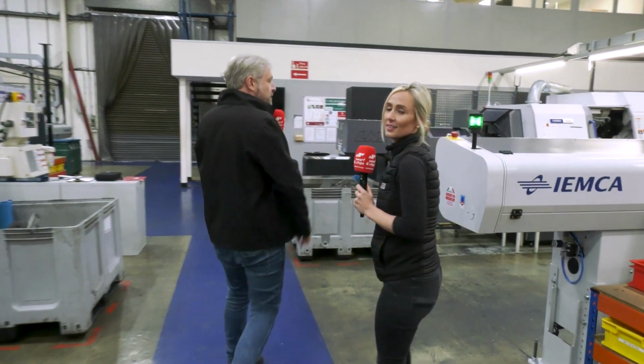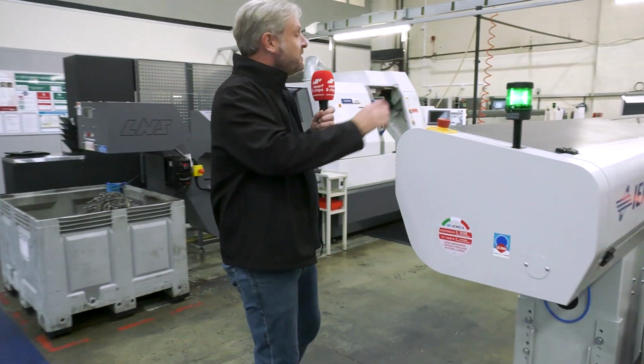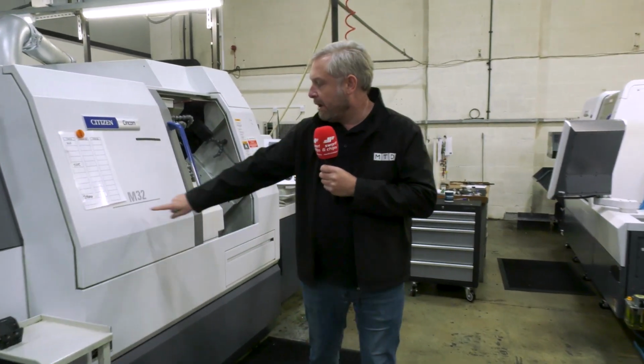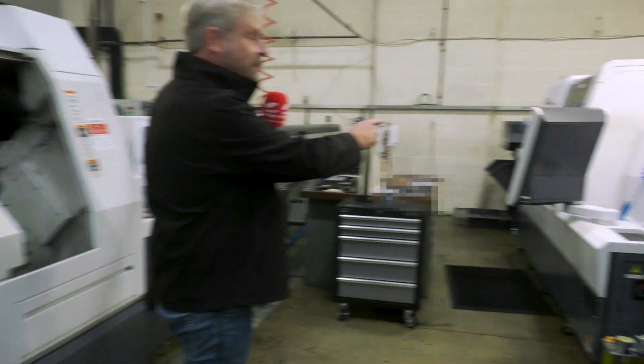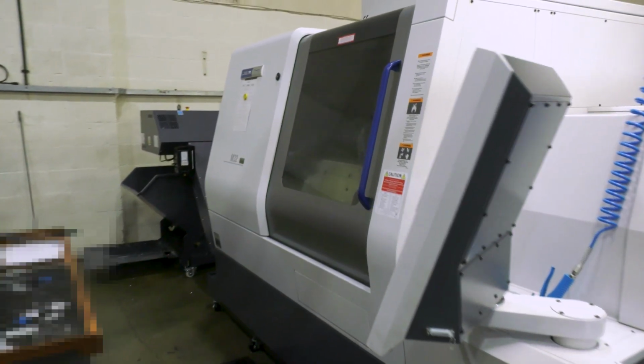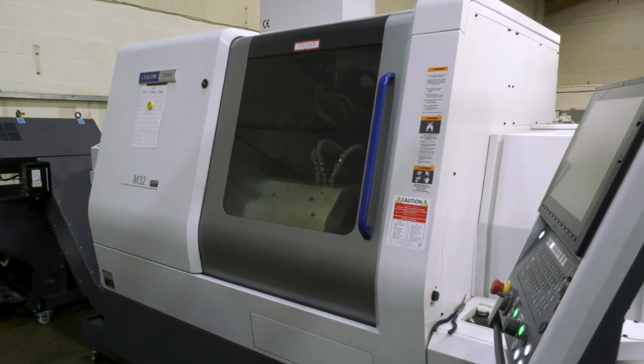So here's one I prepared earlier. This is their latest acquisition. Not this one. This is a Type 4 M32, so 432. This, the Type 5 M32 with the LFV. What does LFV stand for? Low frequency vibration.